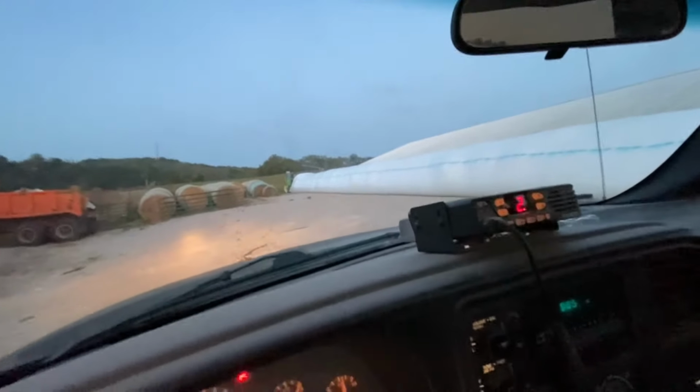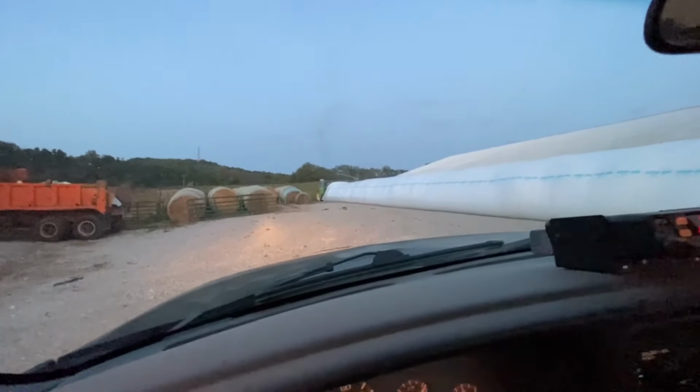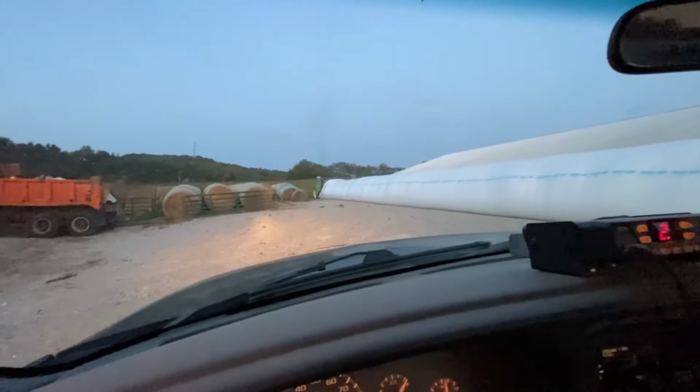All right. Looks good. Looks like he's still unloading a little bit in there, but gotta be probably on the last load, I would think.